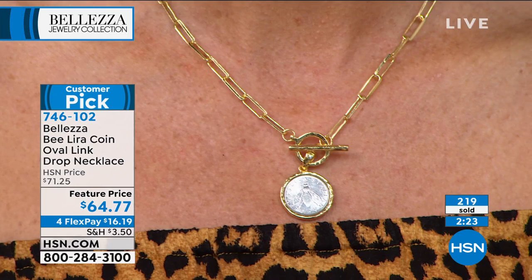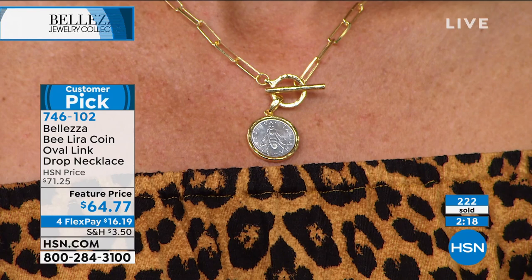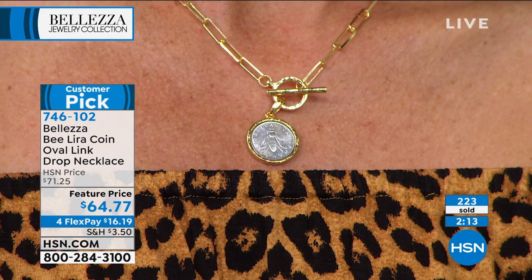It's the only piece that we're featuring with 4 monthly flex payments and featured price. The HSN price on here is going to be $71.25. So that's a fantastic preview.